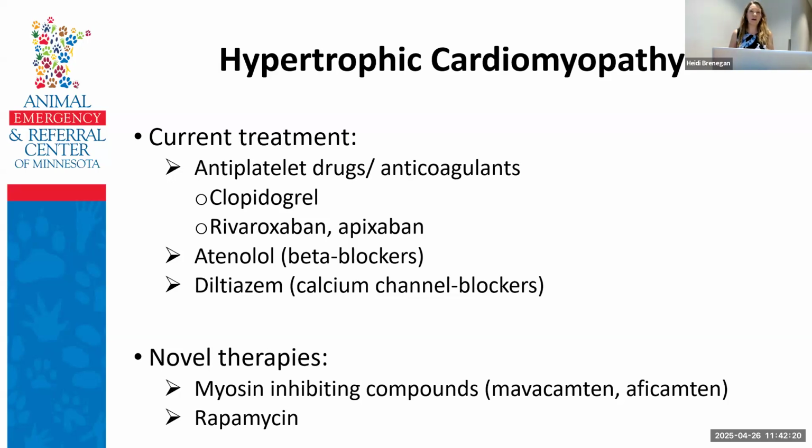The other reason atenolol theoretically could be helpful is if you remember back to that school, about half of the cats with HCM have an obstructive form of the heart disease. And so that means that their mitral valve is inappropriately not staying closed in systole when it should be closed, and it's kind of flipping up into the left ventricular outflow tract and causing an obstruction to blood flow leaving the heart. And so when that happens, the left ventricle has to work even harder and pump even harder to get blood to leave the heart.